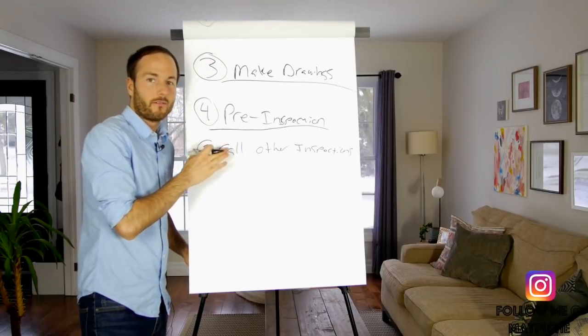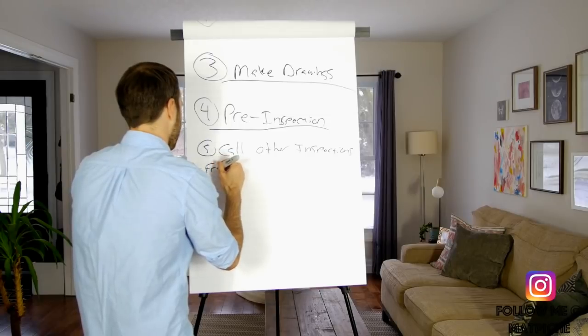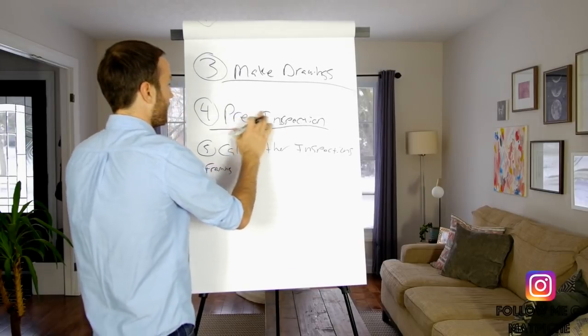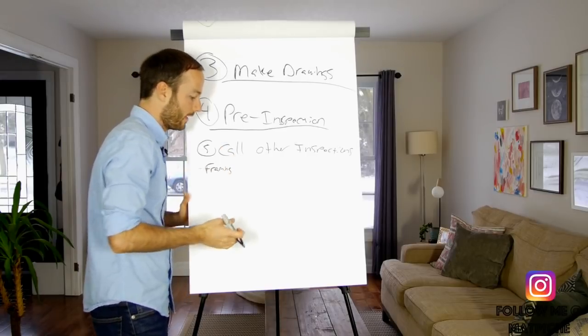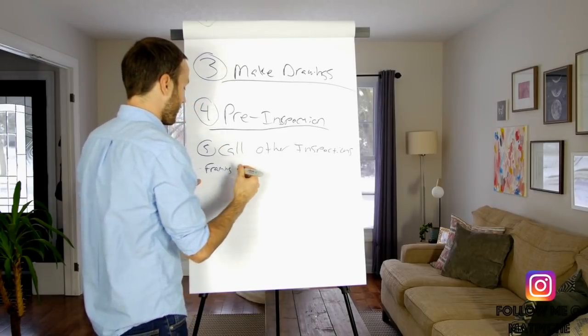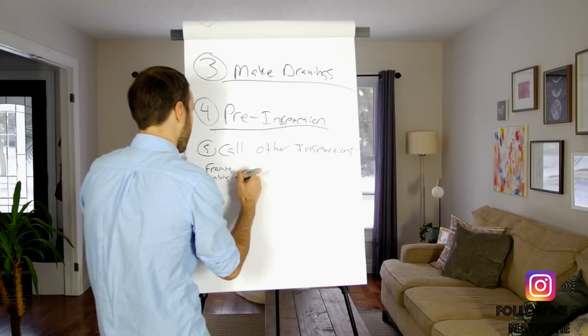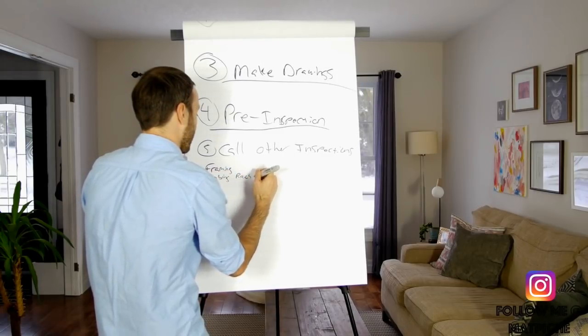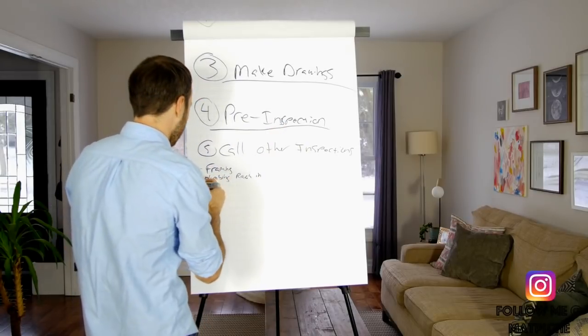So the order of the inspection calls you will need are number 1, framing after your pre-inspection. And if you have foundation issues, there'll be one ahead of this, but generally your first call is framing. Your next one is your plumbing rough-in. I don't know if you can see these, but just listen. Plumbing rough-in. The next up will be insulation.